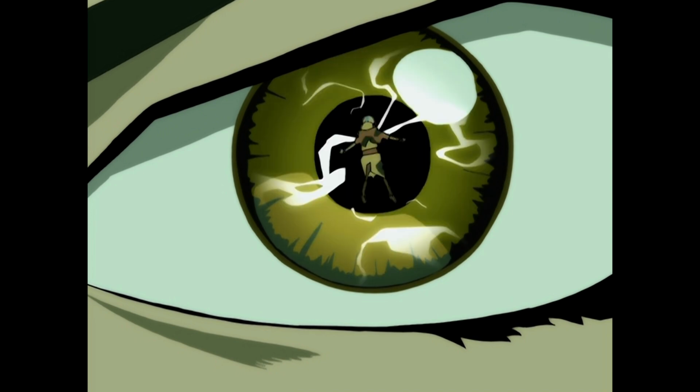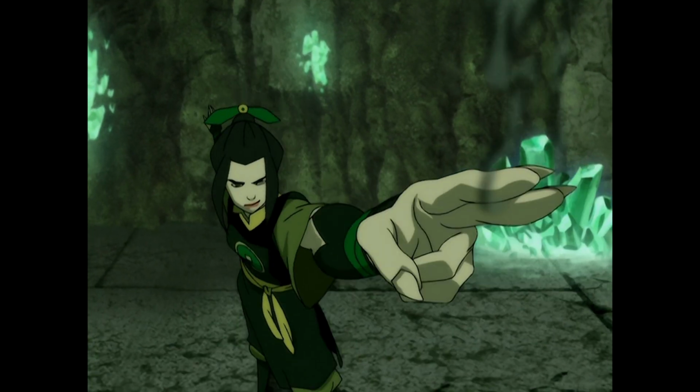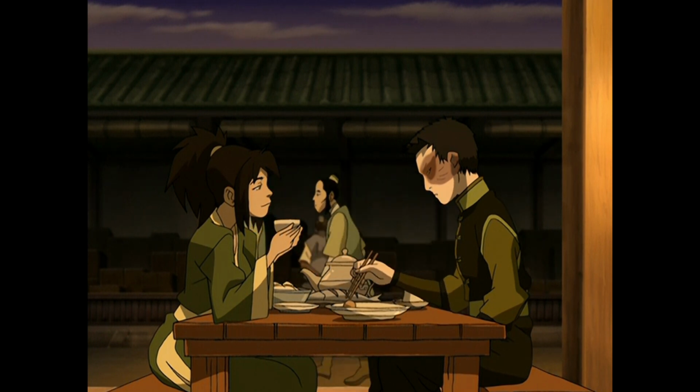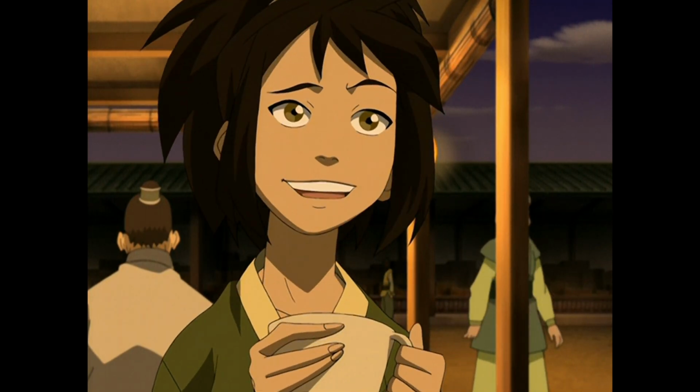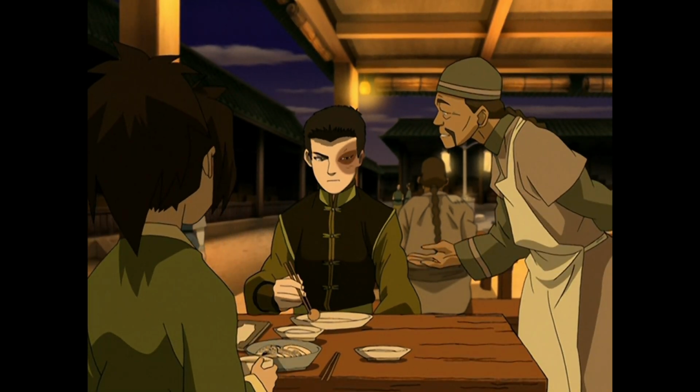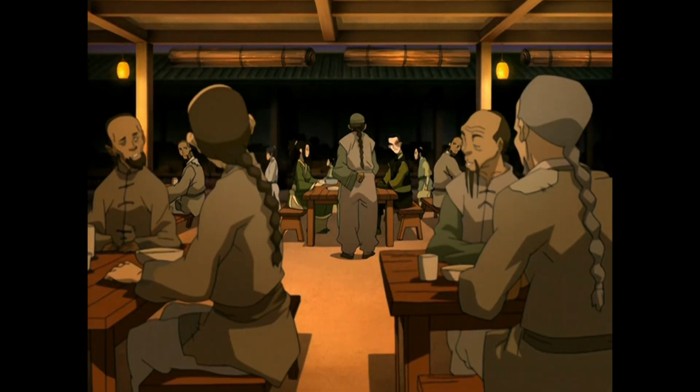Sure, the camera will move and sometimes move a lot, and it's fantastic. But for the most part, the visual language of the show is really rooted in stillness. Static shot after static shot after static shot, only moving the camera when it really needs to.